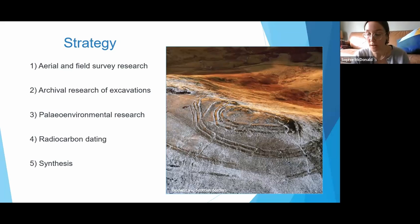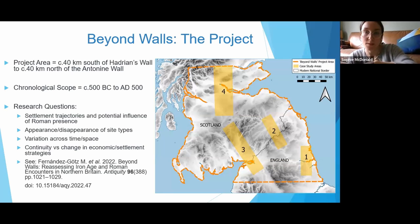And then we've also got a paleoenvironmental research strand there. So this is basically paleoenvironmental analysis of selected cores from within our case study areas, which I'll just flick back to there. So yeah, we've got these four separate case study areas where we're going to be looking at data in more depth. So you've got basically three, which is the one that we've done the most work on so far, kind of sits within this kind of Rees and Galloway, Solway Firth area.